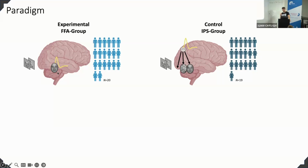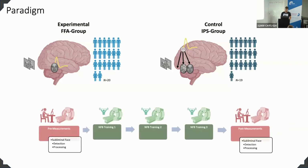Participants were in the scanner while they tried to increase FFA activity. And while they were doing that, they were exposed to subliminal phases. So each trial would be about 20-25 seconds. And after each trial, they would receive an intermittent feedback score, a monetary reward score, telling them how much the FFA was activated during the previous trial relative to a carefully selected baseline measurement. So all these participants performed 3 training sessions on 7 days.